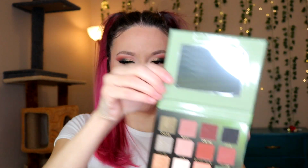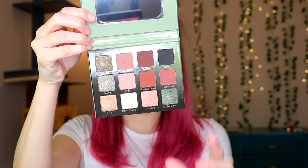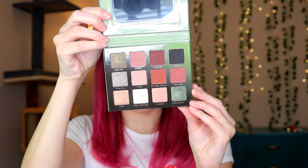And the last thing, which I was super excited about, which many people were excited about, is this Violet Voss palette. This is the Violet Voss All of You Forever palette, and this retails for $34. This palette is gorgeous. It's green themed, and again, I used the colors on my eyes today, but this color scheme is just gorgeous. The shimmers are really nice. The eyeshadows are really pigmented, and I was just super excited to use this on my face today.